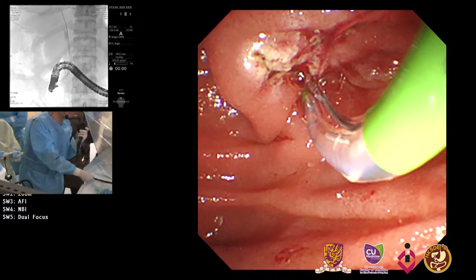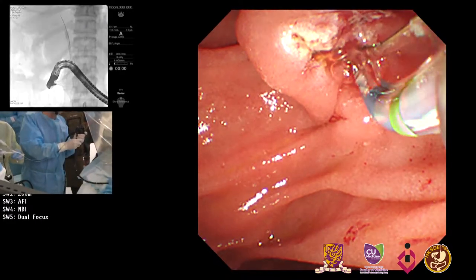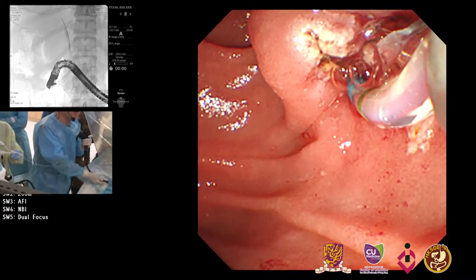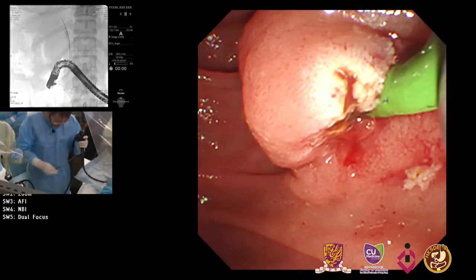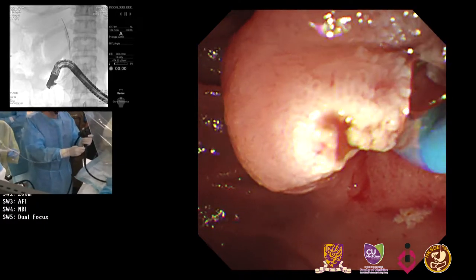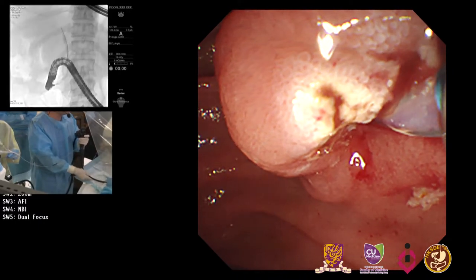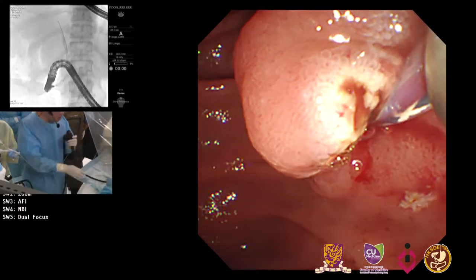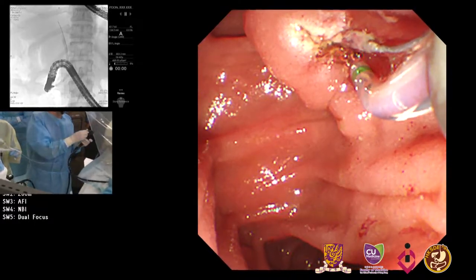Oh, okay. Open. You know what? If it's difficult, we can always do a sphincteroplasty. Yes, that's the last step. Give me a Fusion wire. Thank you. Okay, because the exercise I tried once is not good, we will use balloon dilatation.